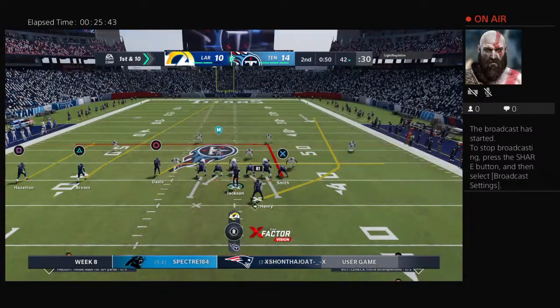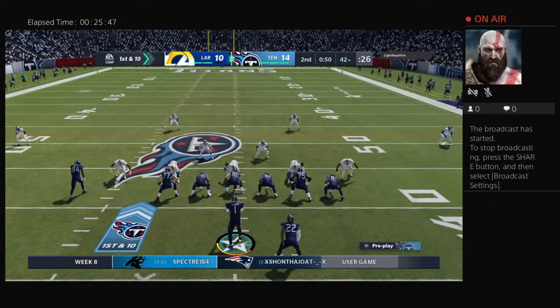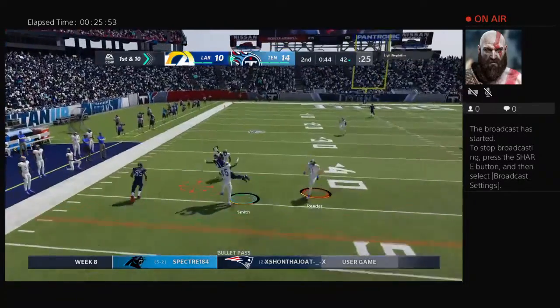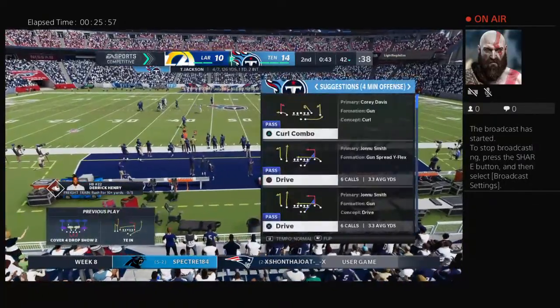Good starting field position for them here as they come up 1st and 10 at their own 42. From the gun, Jackson. And that's going to be incomplete. Too tough to hold on to that one.